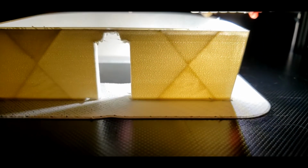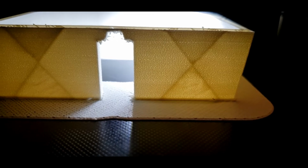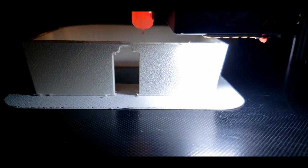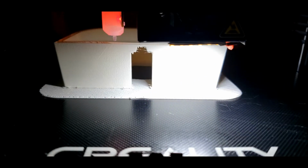There it is, just after it got above the top. It sort of did like I thought it would, so I don't have a problem with that. I'm going to let it continue.